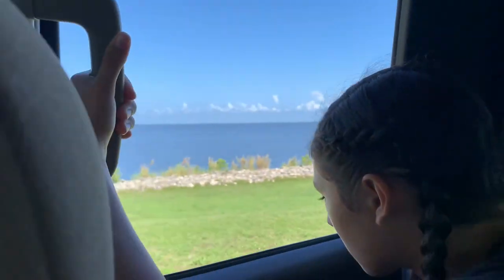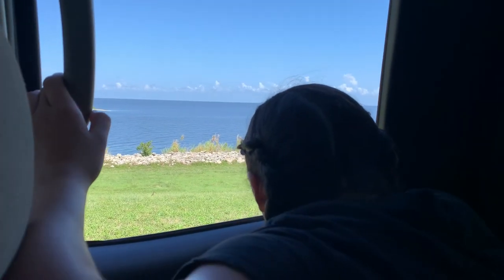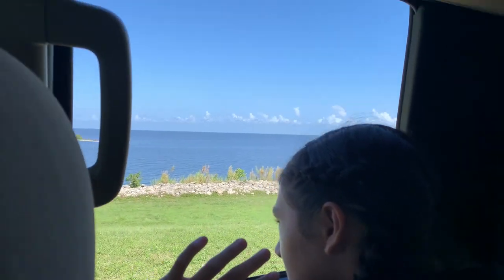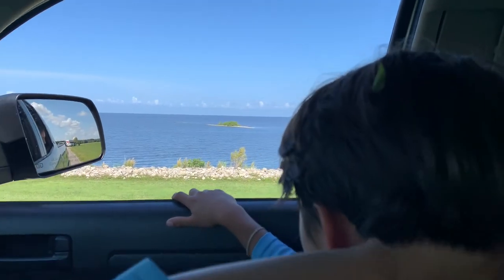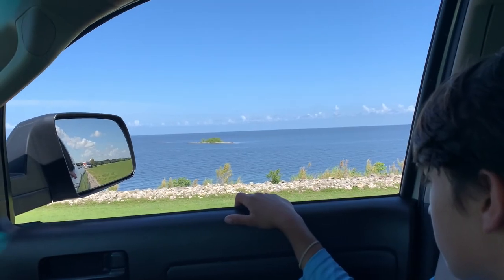Well, Sophie? That's so pretty. What do you think of Lake Okeechobee? It's really pretty. Did you expect that lake to look like that? No, it looks like the ocean. It looks like the ocean, right? It does. That's a big lake. By far the biggest lake in Florida, guys. Yeah. Cool beans.